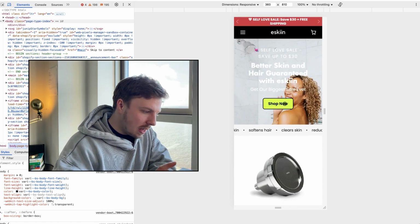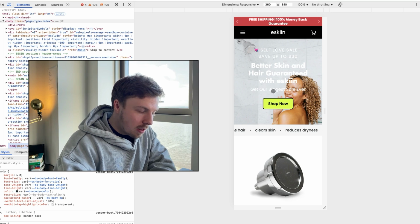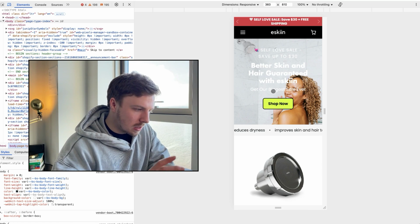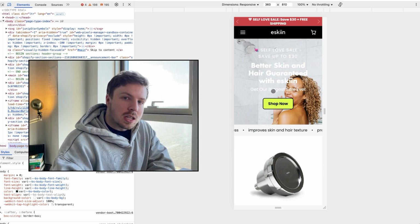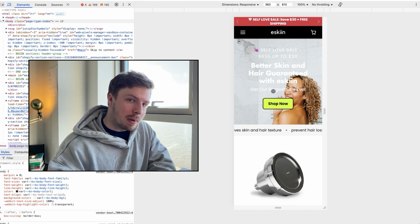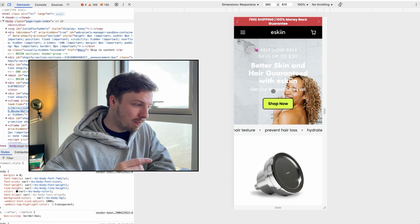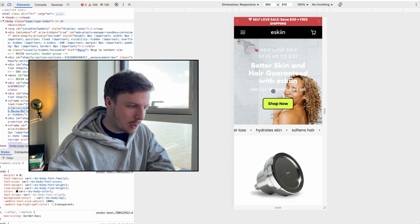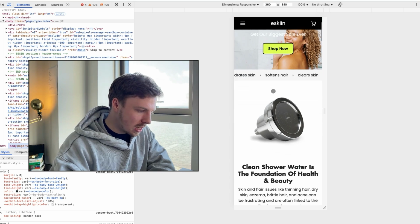Make it super clear. Even if you're calling out a sale here, you still want to hit them with your value proposition. I always do that for brands, because even if you're running a sale, we shouldn't be assuming that people who are coming back to your website are people who've known you before. So we should always be trying to educate new people and making it clear what we're actually selling.